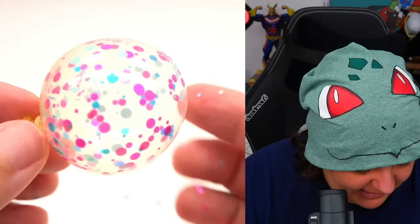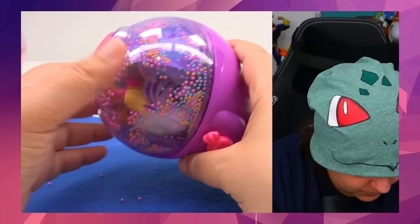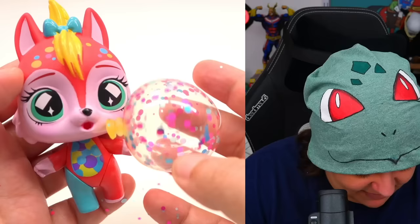This is adorable. I like this idea way more than the previous one that we unboxed where the beads were on the outside, which is absolutely useless. You know what? So far, this is way better than the first one. There's still questionable items, but here we go. But keep in mind, they only give you two balloons with confetti, the one that we just blew up and the other one over here. The rest are very plain.